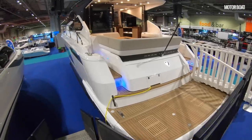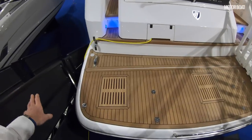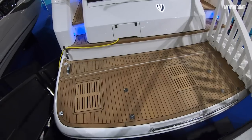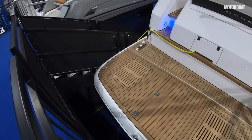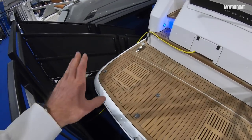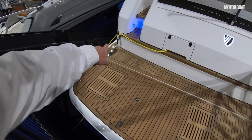Here we are at the stern of the Targa 50 GT50, and you can see there is a large hydraulic bathing platform here that lowers down, launches the tender, keeps it nice and easy to recover to, and of course you can lower it in and use it yourself as a bathing platform down into the sea. You can lower it down so you can step straight in. You've got two separate cleats here.